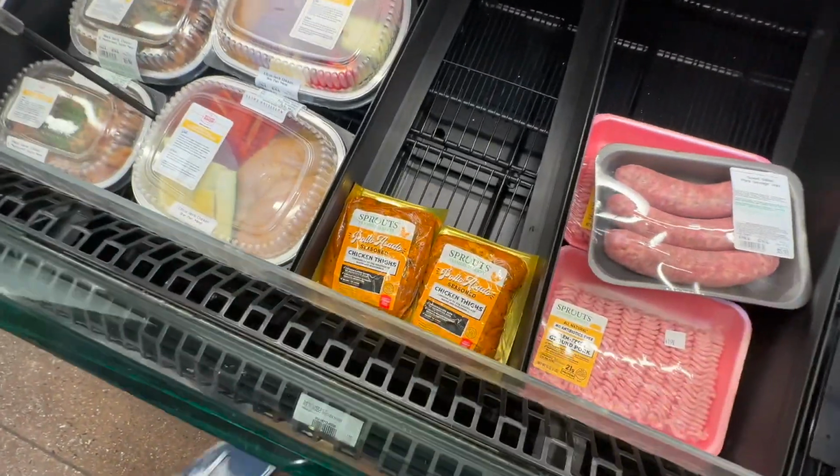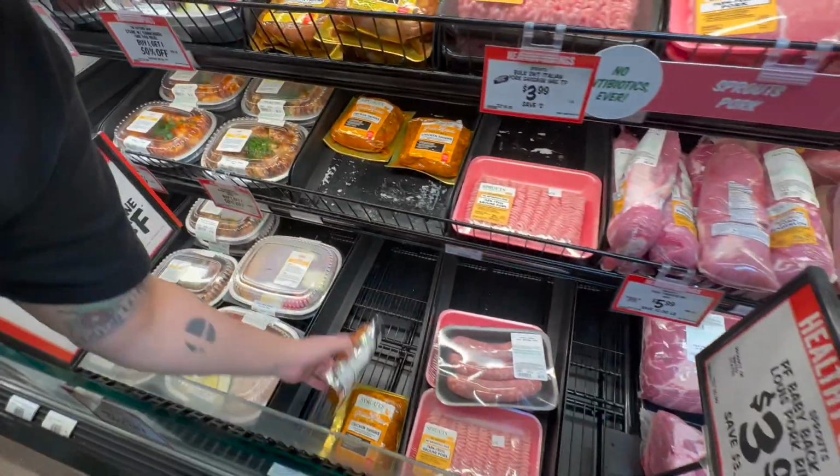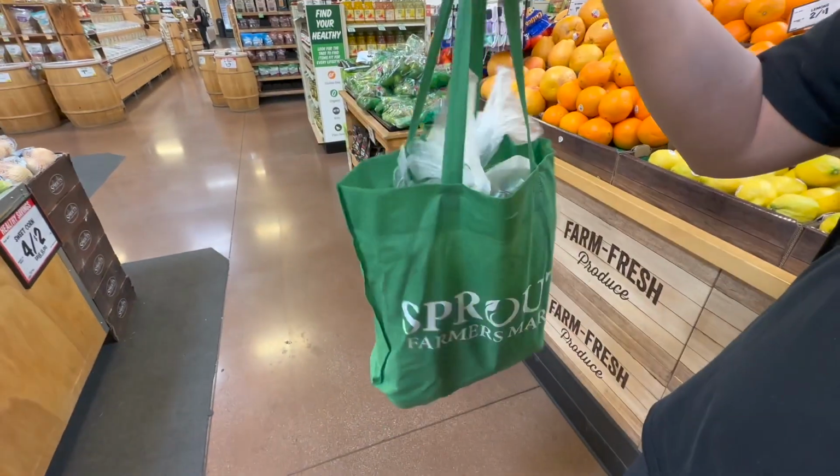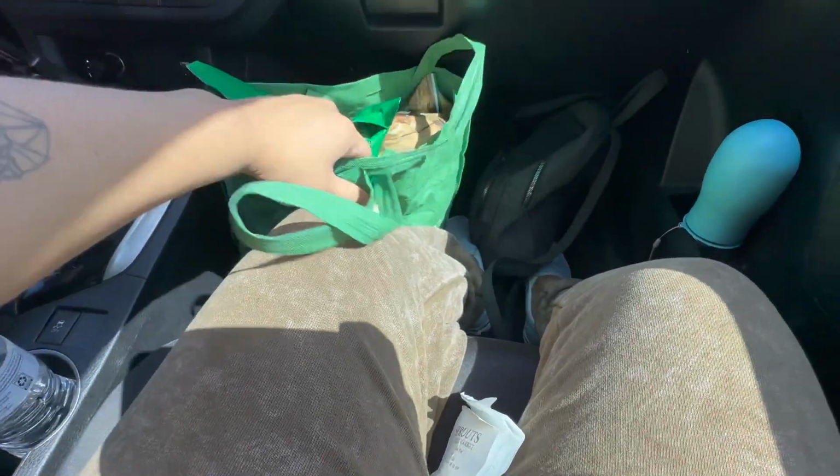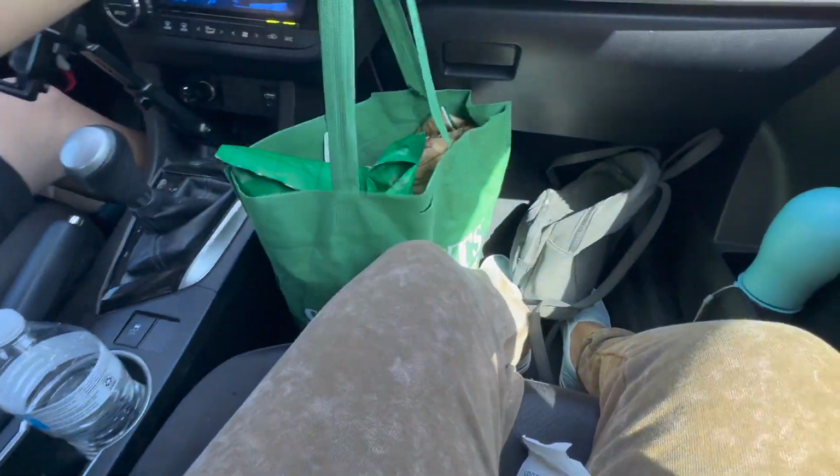Favorite chicken on sale. We got everything, you guys, so let's go home. All right, we got everything for our nachos. I'm so hungry for it, so I'm excited.